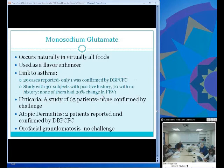The next one is monosodium glutamate, and it occurs virtually in all foods, used as a flavor enhancer. There was a link to asthma with MSG. 29 cases were reported. Only one was confirmed by a double-blind placebo-controlled challenge. There was a study with 30 subjects with positive history, 70 with no history, and none of them had 20% change in FEV1. So this was asthma patients.